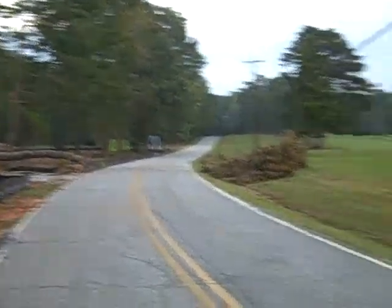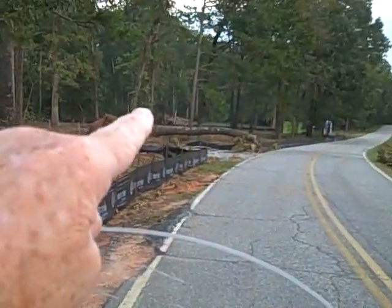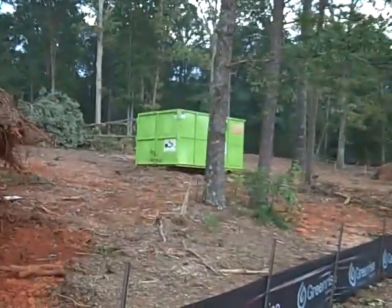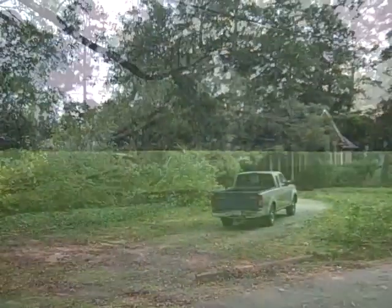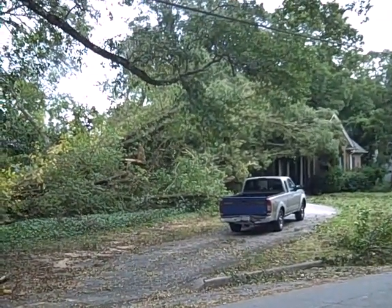But this is Carpenter Road right here at the golf course. They're building houses all the way down through here, and I'd say in about 2 years there'll be houses. Well, they're getting ready to build three right here. You come around the first curve and there's that tree. Pine Lake Golf Course. Man, that is over that complete house or just about.